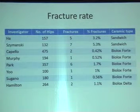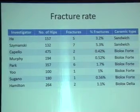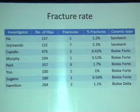The second aspect is fracture. As you see from these results of ceramic on ceramic bearings from many authors, certain types of ceramic bearing cause a higher fracture rate than others, especially the sandwich type. The sandwich type ceramic liner is a ceramic liner that has ceramic inside, with polyethylene and the metal shell cup. So in this type of ceramic liner, the ceramic is very thin and it causes ceramic fracture more than the other types of ceramic liner.